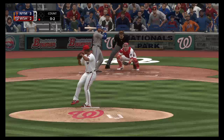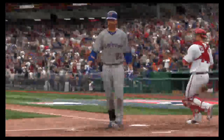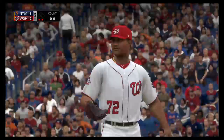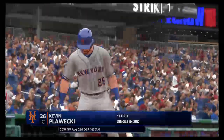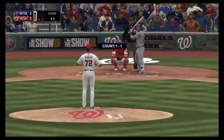Into the box, Adrian Gonzalez. Got him. And he goes down on strikes for the 3rd time. 2 up, 2 down on strikes in this inning. He looks really sharp out there, guys. And here's the catcher, Kevin Plawecki. He'll attempt to put the ball in play for a change here with the first 2 guys going down on strikes to start the inning.